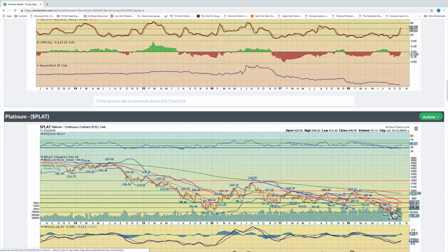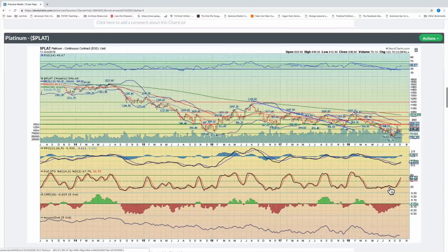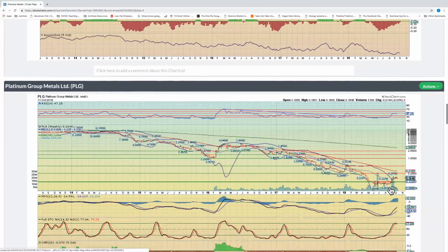Platinum I've been pointing out has been breaking out against gold and against silver, and that's a very positive sign for the metal that's been absolutely obliterated over the last couple of years. So continued upside expected in platinum, and again I pointed out some names in platinum, Impala, Anglo, and then we're going to cover PLG, Platinum Group Metals.